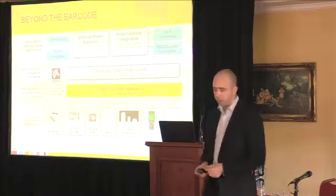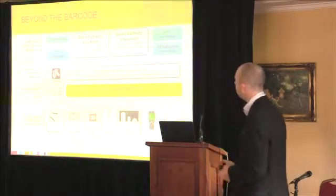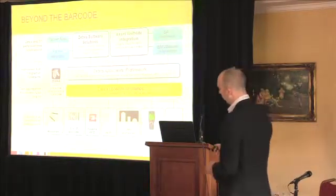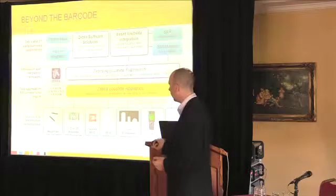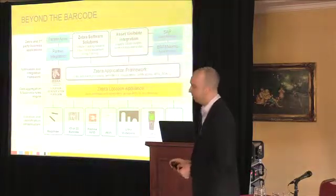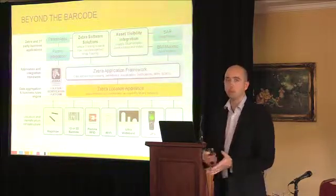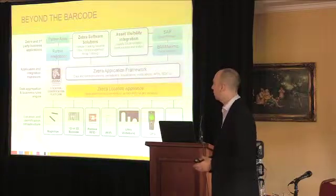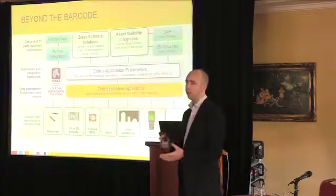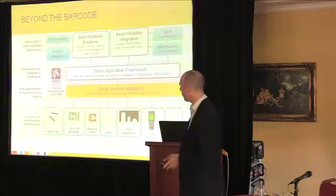So when we say beyond the barcode, this really is this visibility stack that we begin to talk about. At the bottom, and this is the message I really want to leave with you all today, is this constant need in terms of the right technology component to interrogate an object or a system or an individual in the most appropriate manner. Think back to that visibility slide at the start, the microscope, the telescope, the binoculars. The same rules apply here.